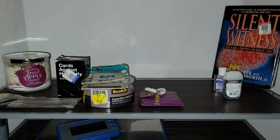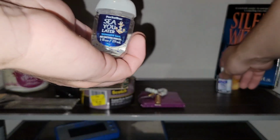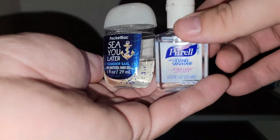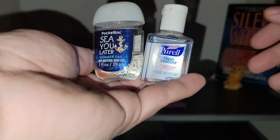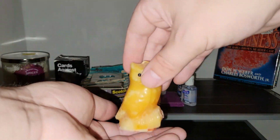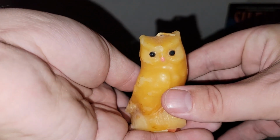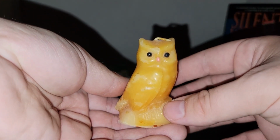At the bins, it's a very impulsive environment, so you have to grab stuff when you see it and then weed it out later. I also picked up some little things of hand sanitizer. Whether they're any good or not remains to be seen. I also grabbed this cute little owl candle from the regular store for 99 cents. So that's a cool piece.